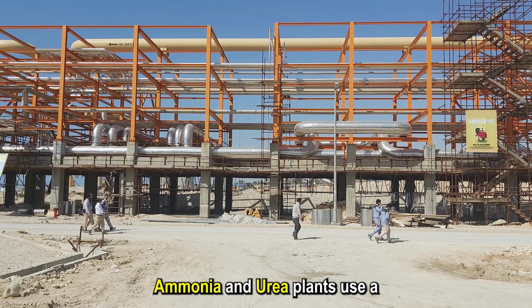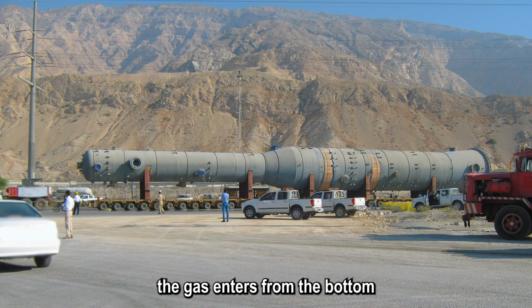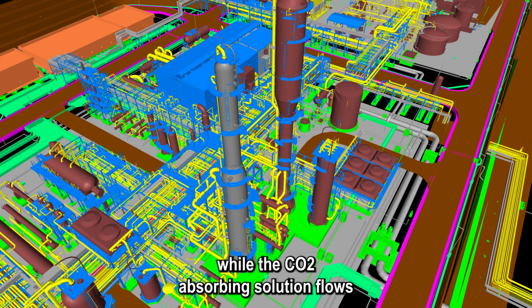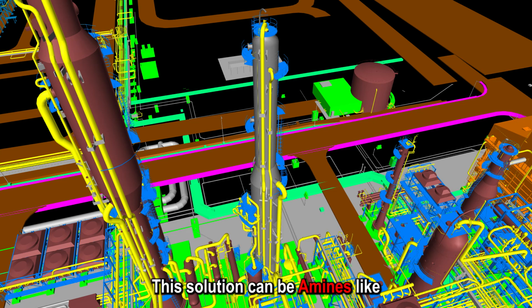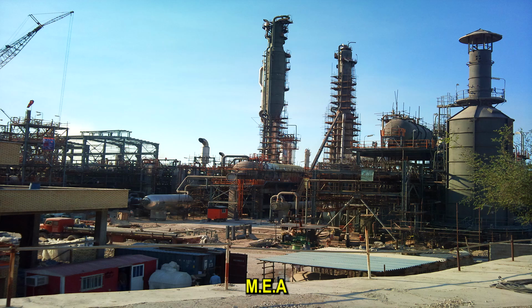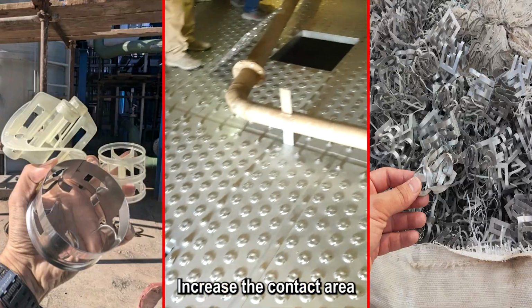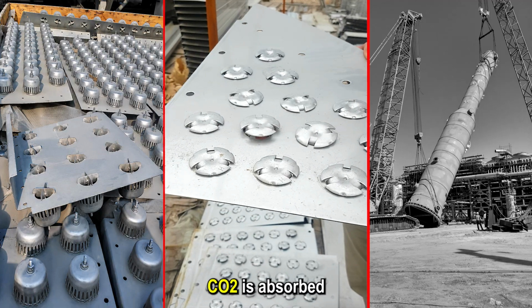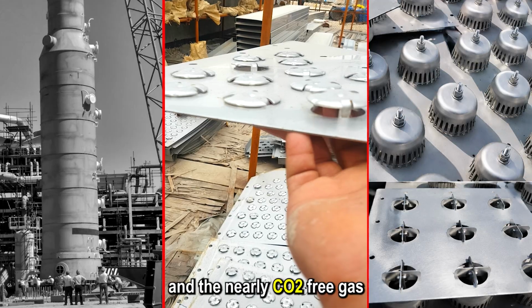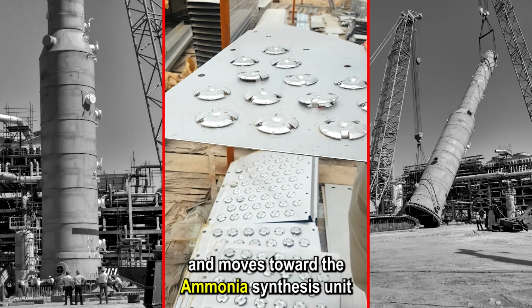As I was saying, ammonia and urea plants use a dedicated tower to capture CO2. In the CO2 absorber, the gas enters from the bottom while the CO2 absorbing solution flows downward from the top. This solution can be amines like MEA or DEA. Inside the tower, trays and packings increase the contact area between gas and liquid. Through this contact, CO2 is absorbed into the solution, and the nearly CO2-free gas exits from the top and moves toward the ammonia synthesis unit.